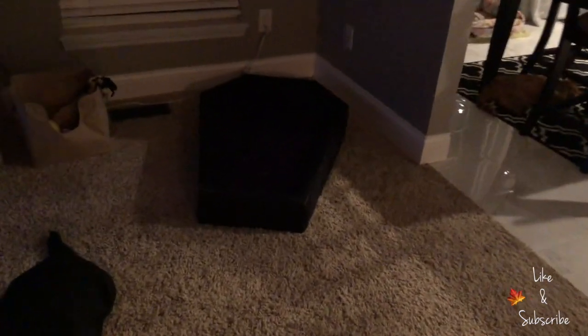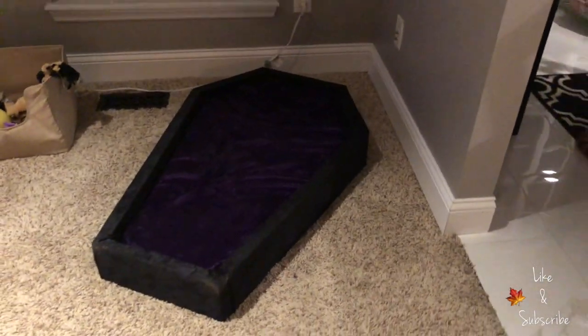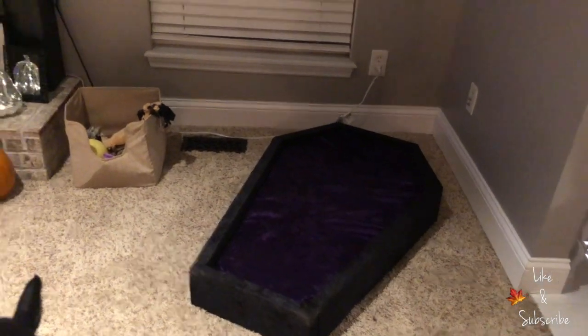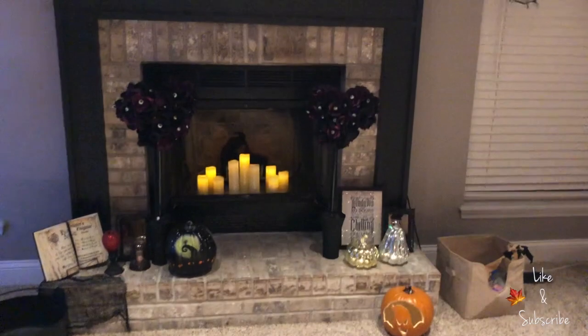But I'm gonna go ahead and turn on the light to show you what it looks like in here. I think everything looks so good in here, especially with the little coffin down here that Justin made. I will link that video down below if you guys did not see our pet bed coffin video. But here is the fireplace.